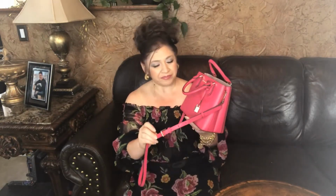It has a crossbody strap that is adjustable, and I have it on the shortest setting because it's crazy long, and it has this little gold lock right here, and then it has the Michael Kors emblem in gold right there with beautiful gold hardware. The strap to the crossbody does come off, and it is hooked up to these gold little hoops right there. It is a really cute baby pink on the inside, and I really liked it with this top because of the hot pink and baby pink on it.